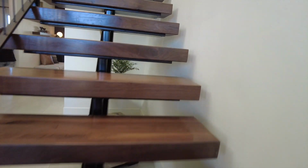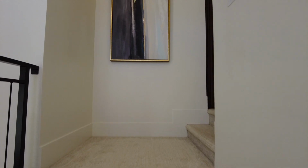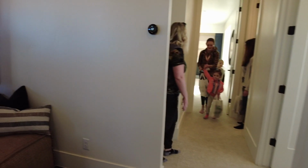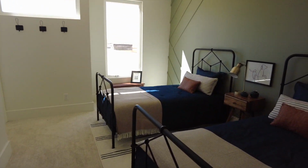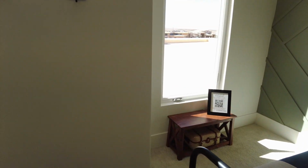Really cool floating stairs. So turn around to see, that is a really cool light fixture. Really, really cool. So we turn, we pop up the stairs here. All right, so we turn to the right here. We've got this first room.